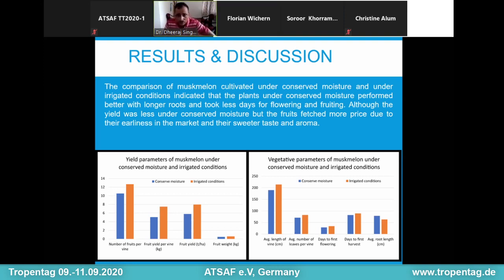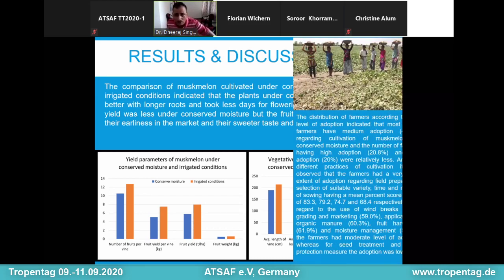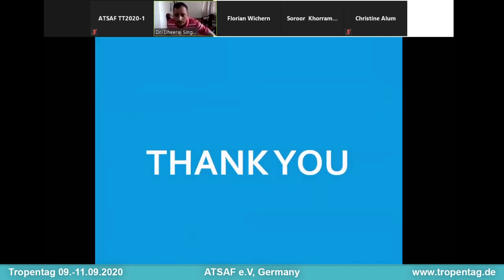Yes, surely, sir. Regarding the yield parameters, the roots are longer and the plants take less time for flowering and fruiting. Similarly, the adoption parameters also indicate that farmers have a good adoption of these techniques. To conclude, the farmers are adopting this technique and it is a boon to the farmers in the arid zone.